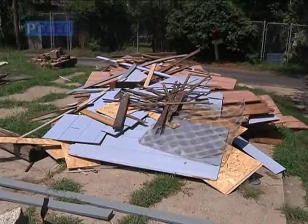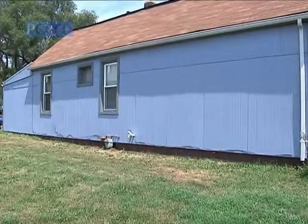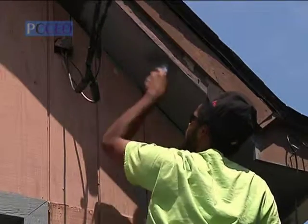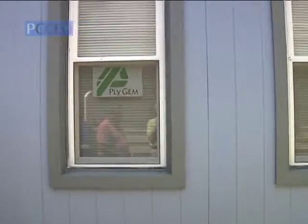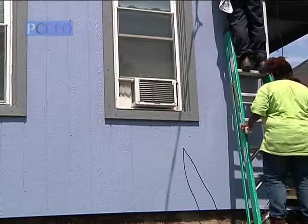Well, we've removed the siding on 3 sides of the house and replaced it on both the east and west sides, and now we're finishing up here on the front, which is the south side of the house. And then we've painted the entire house. We've installed 5 new insulated windows in the house. We've got to redo the porch deck here on the front, and we should be finished in a couple of days, actually.